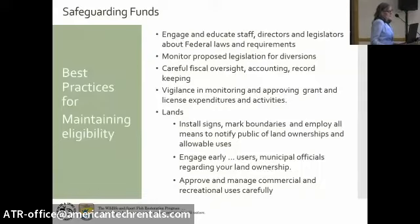And to engage early with everyone that has an interest in the land: the users, the hunters, the anglers, the birders, the dog walkers, the municipal officials in the local locality that might have other ideas about how these lands can be used. And of course, as we've talked about, to approve and manage commercial and recreational uses with the utmost caution and carefulness.